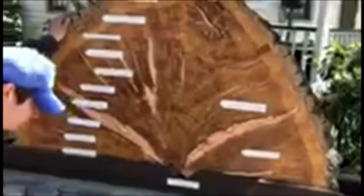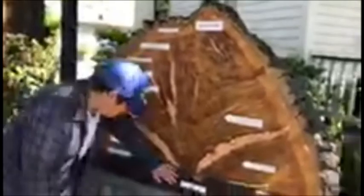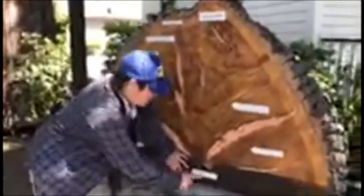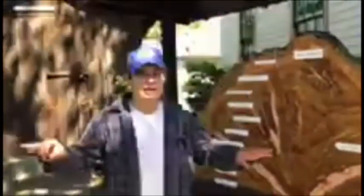Let's start here. It's a 1673 oak tree. How can you tell that? Well, right here it says it is an oak tree. And if you count the rings, it'll show you how old it is. Some are harder to see. It says right here, it grew amongst the Miwok Indians. The Indians lived here.